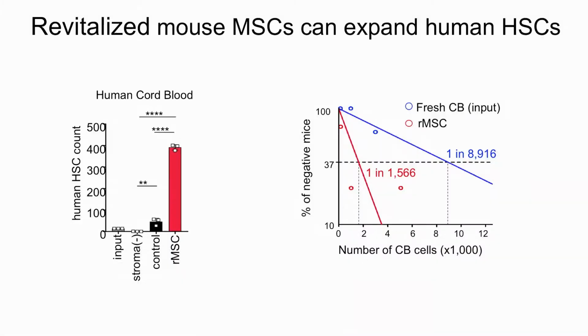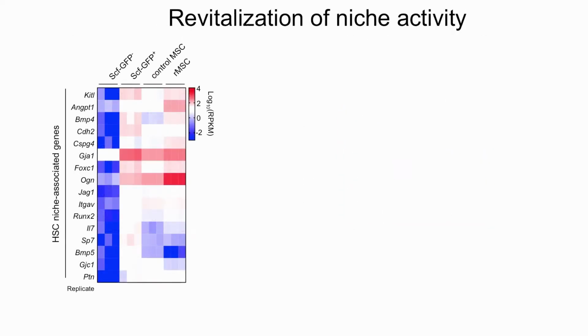The other feature is that this is mouse stromal cells. Even if it's mouse, they're actually very good to expand human cord blood-derived stem cells, as you see here with this graph. And that's also functional: if you do transplantation in mice, you have a significant increase in the engraftment of the human stem cells.